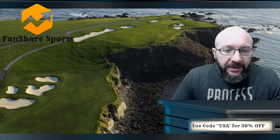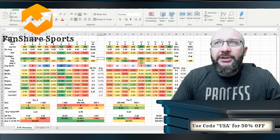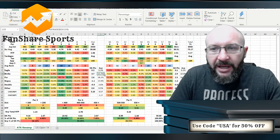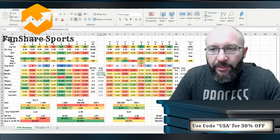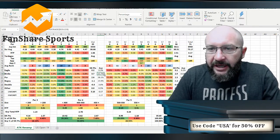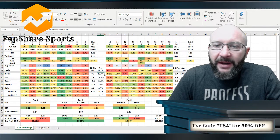So, without any further ado, let's go ahead and take a look at the scorecard. As I mentioned, a brutally tough golf course the last 2 times it was played as a U.S. Open. Generally speaking, it plays under par annually at the Pebble Beach Pro-Am, because they set this course up for amateurs and to speed up rounds.